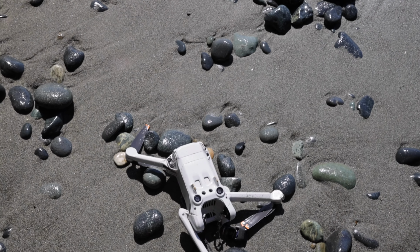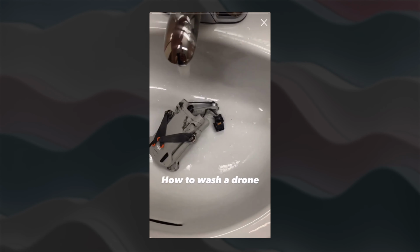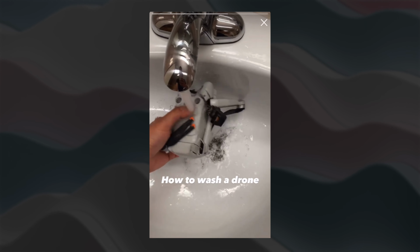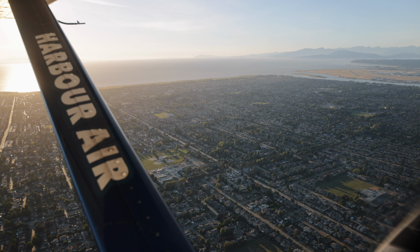I wrapped it up in tissue paper and brought it back to my hotel with me. Since it's full of that gross smell, I decided to give it a rinse. So much sand. And just like that, the drone was flying again. I mean, with me in a backpack on a plane back to Vancouver.